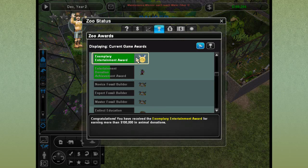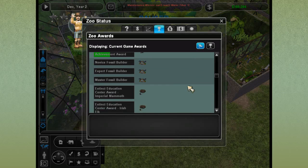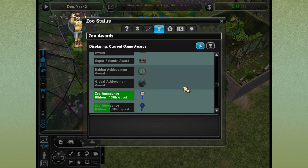Exemplary Entertainment Award for earning more than $100,000 in animal donations. Woohoo! Woo! Entertainment donations. We get the face painting kiosk. Yes, we need to raise more, so we can get the face painting kiosk. I would love that. I would absolutely love that, actually.